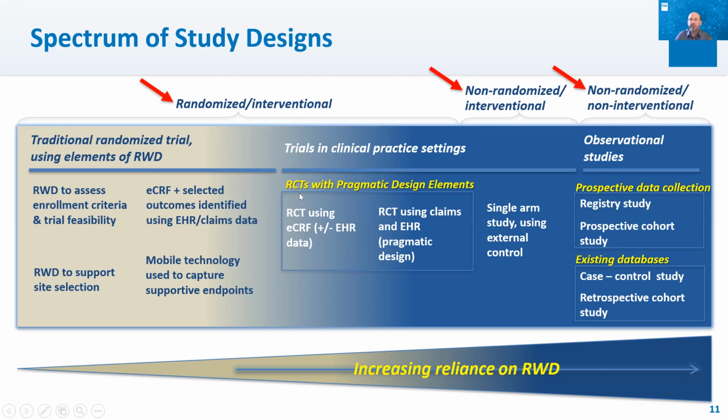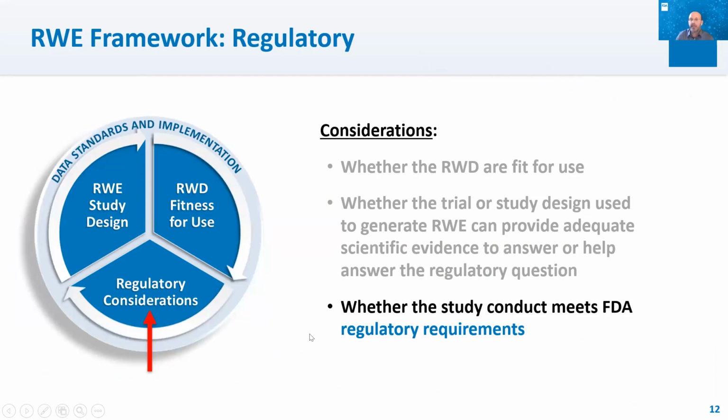And then there might be randomized trials with pragmatic design elements, and that's really setting the trial in the context of the real world practice setting. And single arm studies using an external control, where the external control might include real world data. And then all the way on the right, we get into observational studies. And we've been focusing mostly on the use of existing databases in this talk, but it's also important to recognize that there can be prospective data collection in real-world data, including for registries or a prospective cohort.